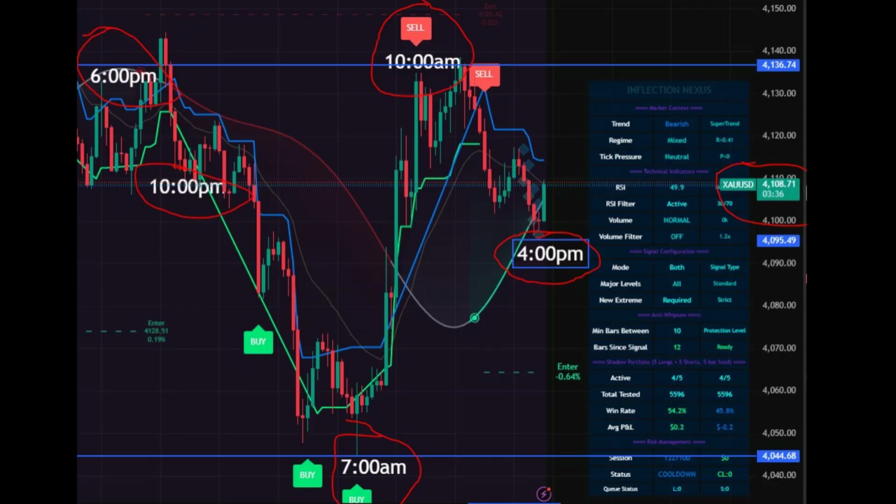Okay. And then last but not least was 4 p.m. So again, had I wanted to take this trade at 4 p.m. on a Friday, I could have done so, and I would have done very well and made at least 100 pips after 4 p.m. So if you stick to these time frames, I promise you guys, you're going to do very well.